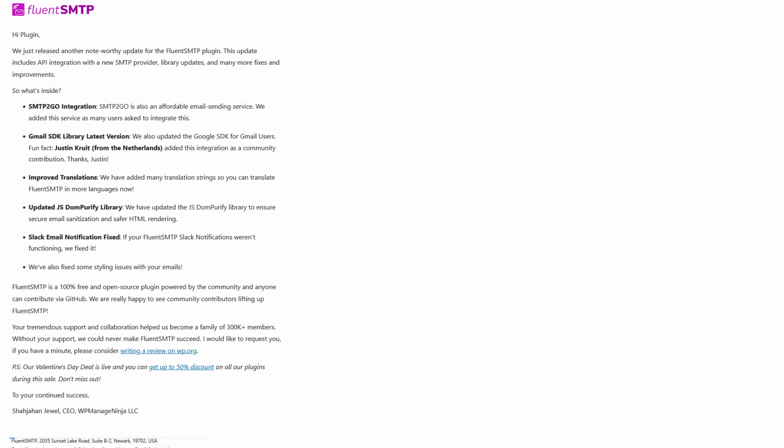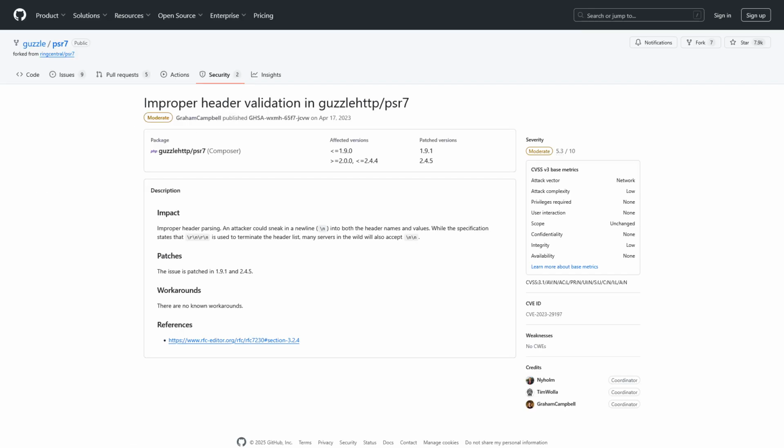On Tuesday, the developer of the 300,000-plus install WordPress plugin Fluent SMTP emailed users of the plugin about the latest update to the plugin. While the developer said that it was another noteworthy update, they neglected to come clean about the security problems being addressed. They failed to note that a third-party library they updated had been publicly known for 21 months to be vulnerable.